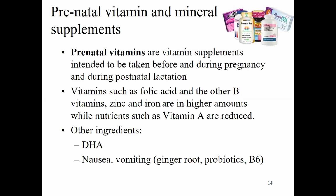You do have to be careful about vitamin A. If you remember, that's that fat-soluble vitamin that can be quite toxic, and high levels, which you can get through supplements and even sometimes skincare products, can also cause birth defects. So this is a case where too much is bad. Other things that you'll often find in prenatal vitamins, DHA is a special type of omega-3 fatty acid that's thought to be very good for brain and eye development for the fetus. A lot of women experience nausea and vomiting during pregnancy. And there's not many things you can take safely, but some more natural remedies, including ginger, probiotics and vitamin B6, may help with that.